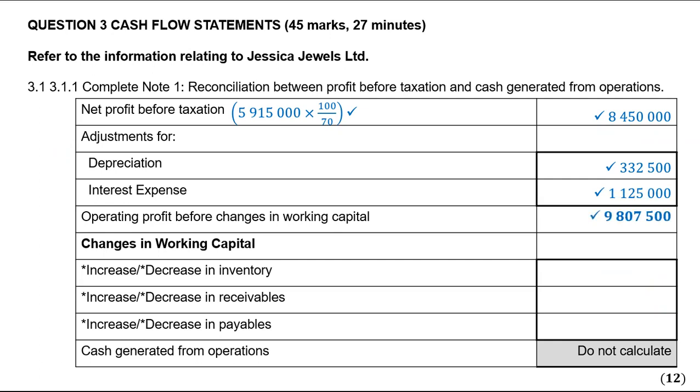So how did I get that? I took 8,450,000. I added 232,500, and I added 1,125,000. Once I've added all of those, it gave me 9,807,500.